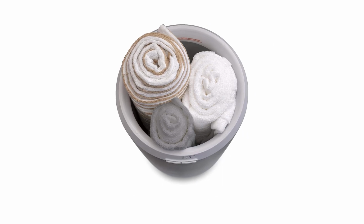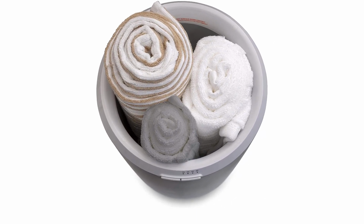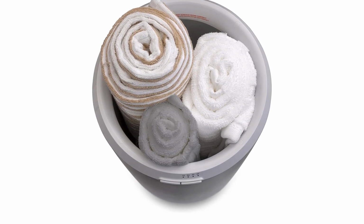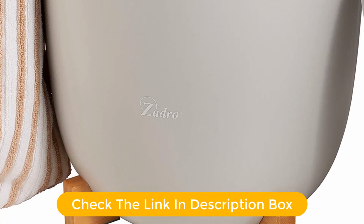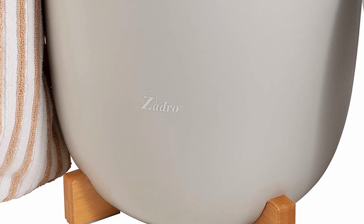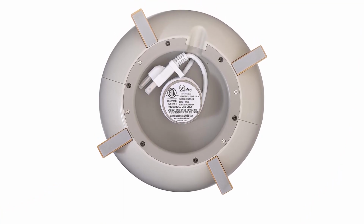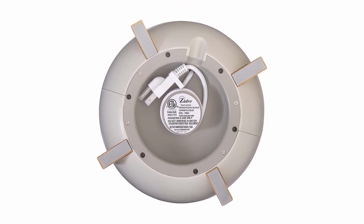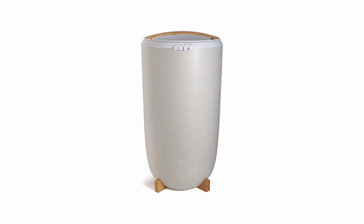The internal heating element warms up to 2 towels in just 20 minutes, while the adjustable thermostat ensures your towels are the perfect temperature. The Zadro TWB Towel Warmer also features a timer to shut off after a designated amount of time and a safety shut-off feature that activates if the unit gets too hot. With the Zadro TWB Towel Warmer, you can enjoy a warm, cozy towel after every shower.